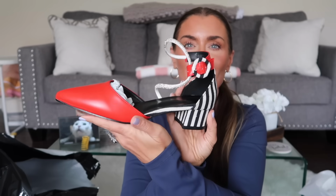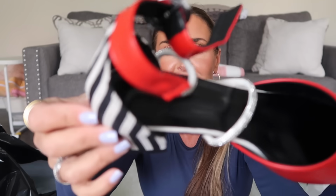Here's another pair. Oh my god, these are so fun. How wild are these? Aren't those so cute? You know red is huge for spring this year. How cute are these? So I did get these in a 39. Let's try these on. My battery's starting to go. So they are a little big, so it's kind of the same issue as before, but I think I'm going to be able to get away with them, to be honest. Oh, I love them. How cute is that? Such a nice little fun pair to go with a little black skirt.